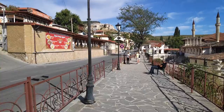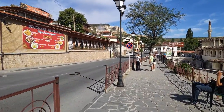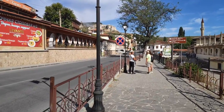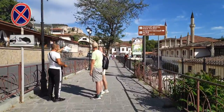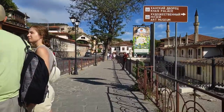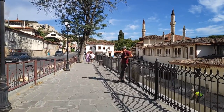The Muscovite state had been trying to conquer the Black Sea shore for a very long time, all of the 18th century, and finally they succeeded. The country was not a Muscovite state at that time already, it was the empire, and Catherine the Great took a trip from the capital, St. Petersburg, to Crimea.